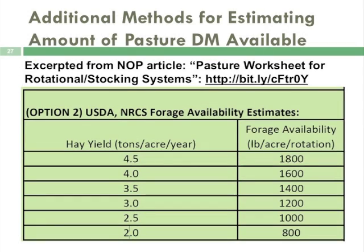Ideally, you want to learn how to use those at a pasture walk or a pasture workshop or something like that so that you can practice using it, because the most common mistake with any of these techniques is that we can get overly optimistic and overestimate the amount of dry matter that's actually out there. So then this is another way, if you're trying to just figure this out and it's the non-grazing season and there's nothing to go out there and measure.